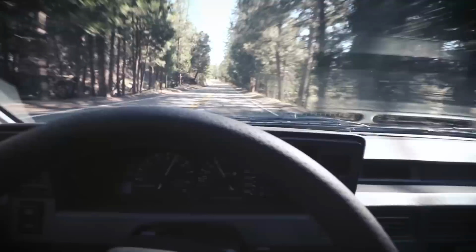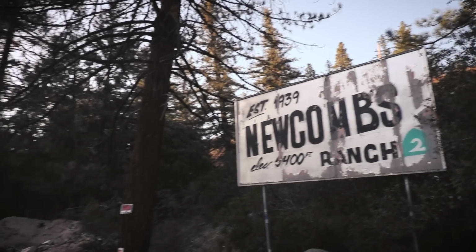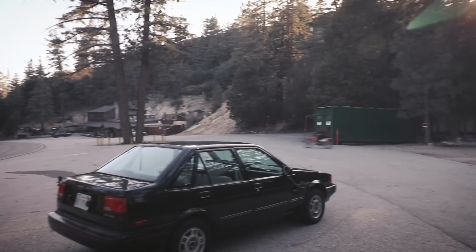Let's take a quick stop at Newcomb's Ranch. This is the only private property along this whole stretch of highway. On the weekends, this place is usually hopping with motorcycles and cars, but today, just a couple guys driving around on their dirt bikes.